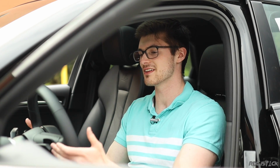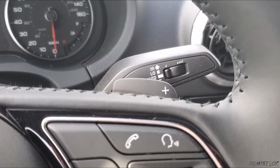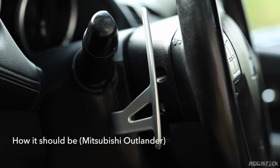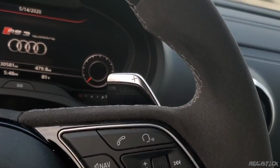Now for a few criticisms. The paddle shifters. What the hell are these? I know that this is kind of the norm, these little tacked on plastic things. Why can't you do something that feels a little bit better? And they do the same thing. I mean, the S3 and RS3 have a little bit better paddles, but it's the same premise.